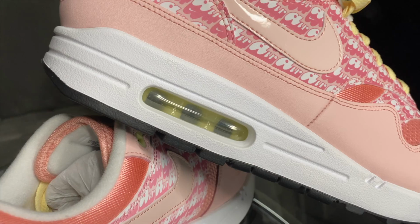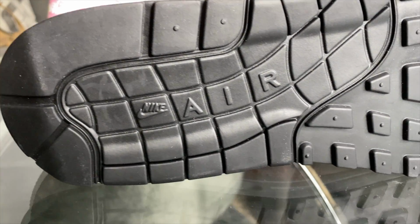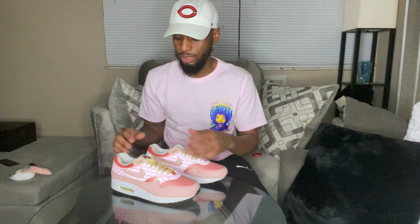I love this shoe. You have the little yellowy airbag. You have the black outsole, which is dope to me because it gives it that pop, that hit to me. And this is a dope collection that Nike released recently, and it's something that I really am happy that they did. And you guys know the Air Max 1 is my favorite shoe, so that's why I really love this collaboration.